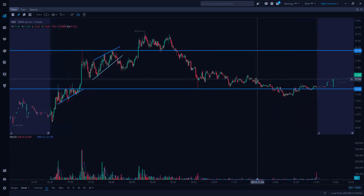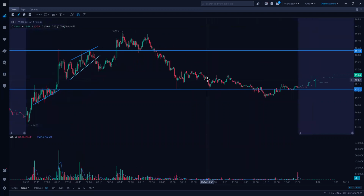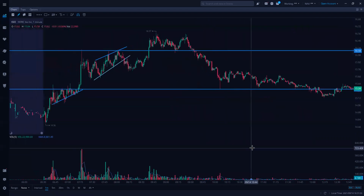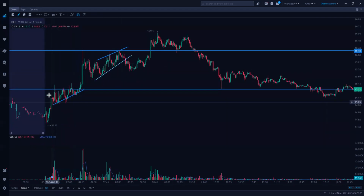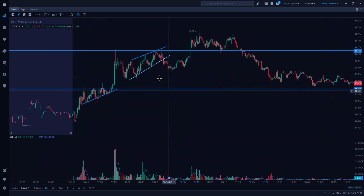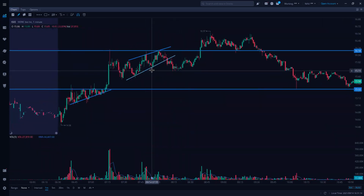Okay, so that's pretty much it for ICY. I would definitely not have played it towards end of day, from here on, because if you look at the volume, it was completely dried out. But during this period, this was the prime ICY. This is where you could have made a ton of money. That rising wedge, bearish, ascending triangle.